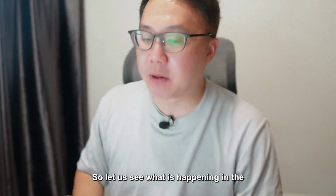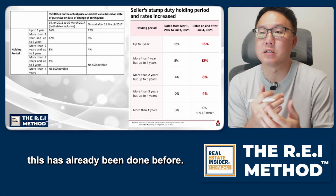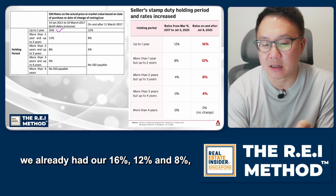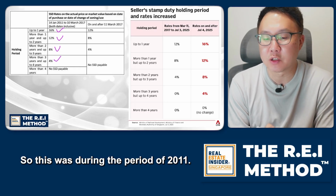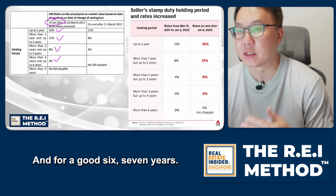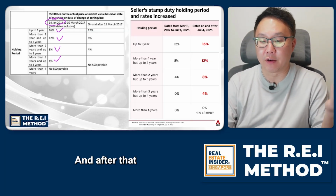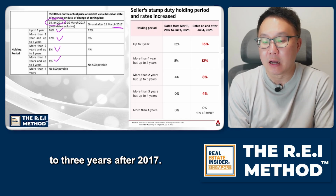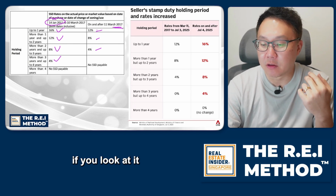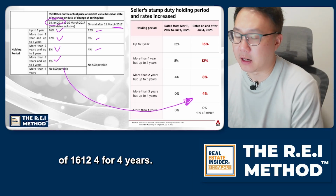So let us see what is happening in the stamp duty. Before you think that this is something drastic and big, actually this has already been done before. Back in the days we already had 16%, 12%, 8%, 4% previously. This was during the period of 2011. The government implemented this, and for a good 6-7 years, the rates for a 4-year holding period were the norm. After that, they reduced it to 3 years after 2017 and revised it to 12, 8, and 4. So the revision now is basically the same. Now we are back to the same situation of 16, 12, 8, and 4 for 4 years.